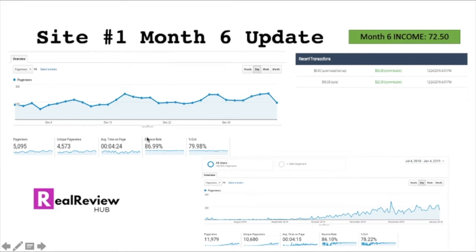So, month 6 update, and guys, today is January 4th. It's only halfway through the day, so that's why this is down right here, just to give you a caveat. But we're actually on pace, it looks like, to have probably our biggest day. But in month 6 of this site being up, and again, it was completed in the middle of October with the 30 articles, so they haven't really had a full time to rank yet.